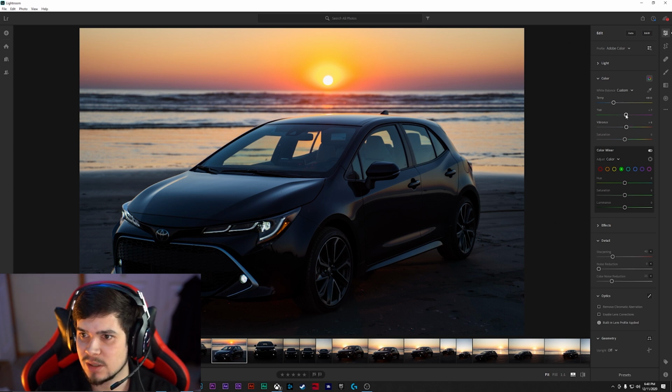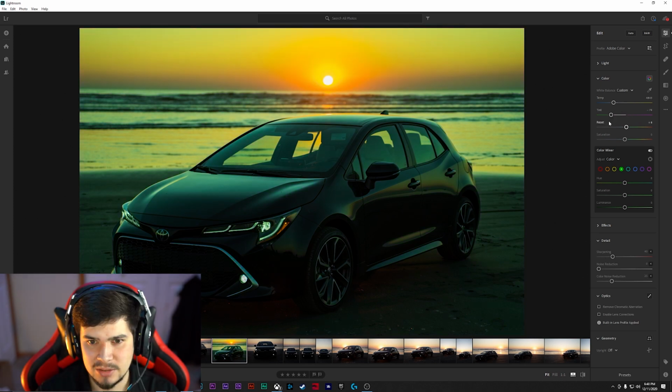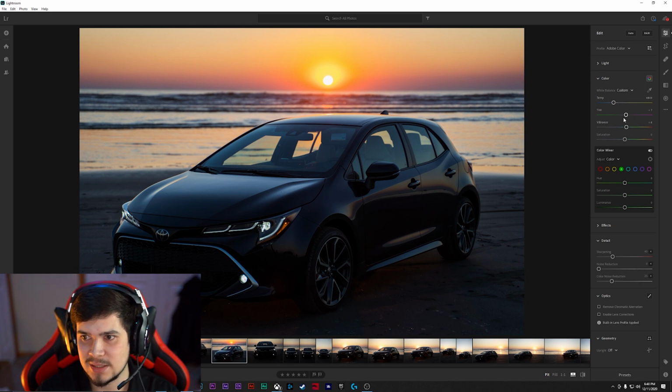Next we're gonna look at the tint. Do we want more purple? Do we want more green? I usually don't like to mess with that much. And if I do, I'll really adjust the colors right here. So maybe let's do a little bit more purple. And then with the purple color mixers, let's drop it down a little bit.